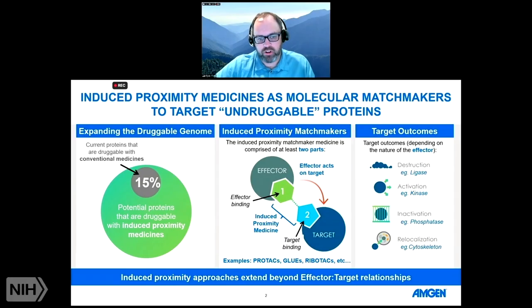And in particular, I'm going to be talking about this concept of induced proximity medicines. And so what are induced proximity medicines? They are really matchmakers, as this middle diagram is trying to elucidate. An induced proximity matchmaker medicine is really composed of two parts. One part that binds to the target of interest, where you want to have some kind of action. And so you see that highlighted here as the number 2 blue molecule.